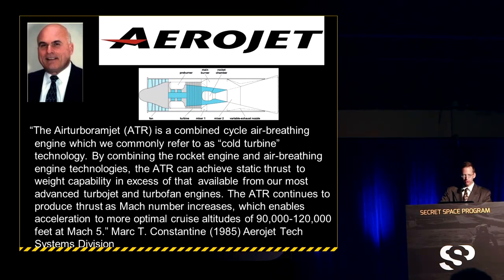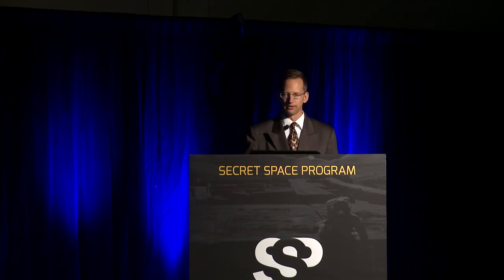Here's what he said: the air turbo ramjet, or ATR, is a combined cycle air-breathing engine which we commonly refer to as cold turbine technology. By combining the rocket engine and air-breathing engine technologies, the ATR can achieve static thrust-to-weight capability in excess of that available from our most advanced turbojet and turbofan engines. The ATR continues to produce thrust as Mach number increases, which enables acceleration to more optimal cruise altitudes of 90 to 120,000 feet at Mach 5. So this is exactly the kind of speed range we're talking about here.